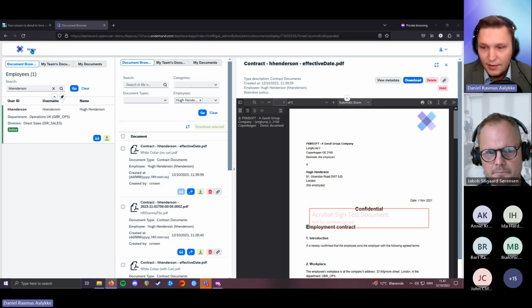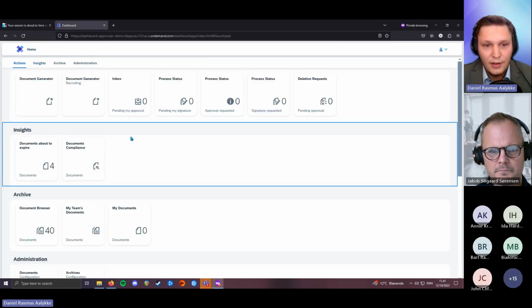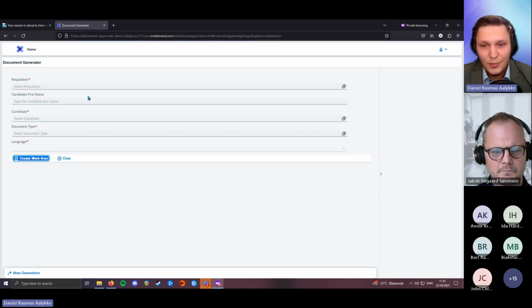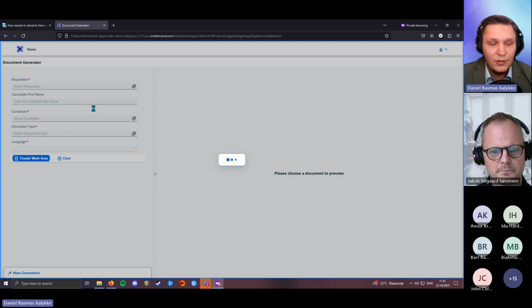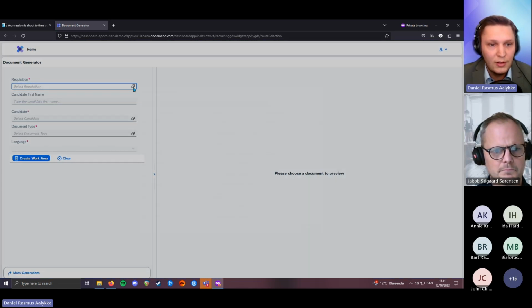That is, in essence, the entire flow we have in here. Of course, there's a lot of quirks. There's a lot of differences in what you can do in this system. You can skip the approval. You can skip the signature. We can enable self-service and so on and so on.